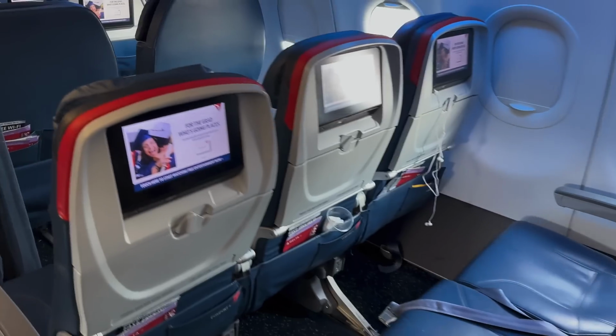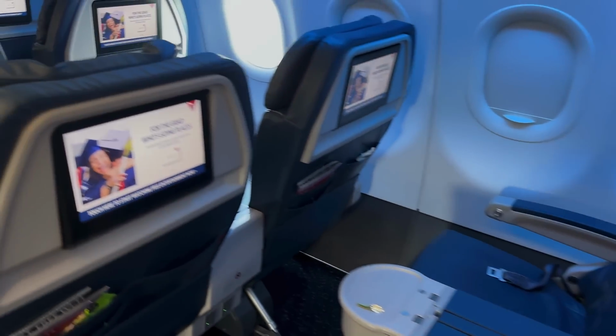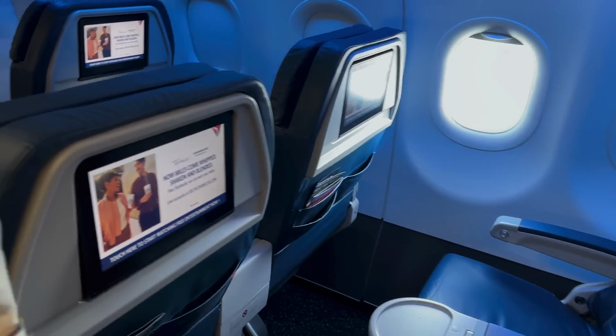Okay, we're here in Atlanta. Thanks so much for joining me today. All right, I'm in Atlanta. I'm glad to be here. What a great departure out of LaGuardia Airport. I really enjoyed that straight up departure off of runway 13.